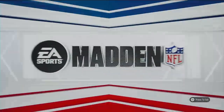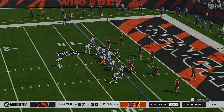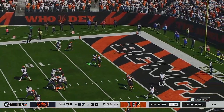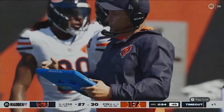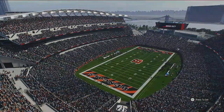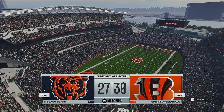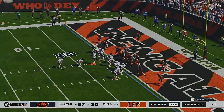First and goal, Chicago. And now we're at the point of the game, Mike, where someone has to step up and make a play. That's exactly what this quarterback and his receiver did. It gives them now a fresh set of downs and a chance to go down and make this game very interesting. The Bears will use one of their timeouts here. Get the stoppage with just over 50 seconds to go in this one.